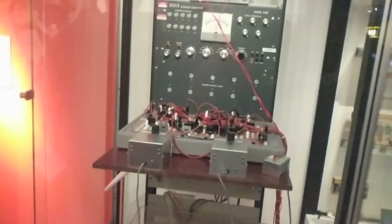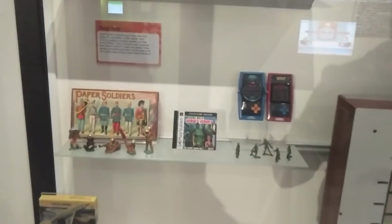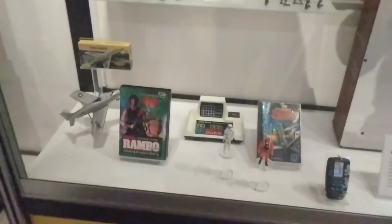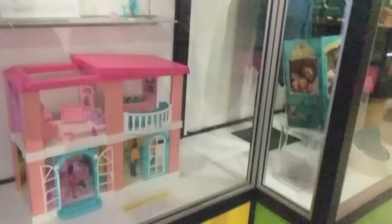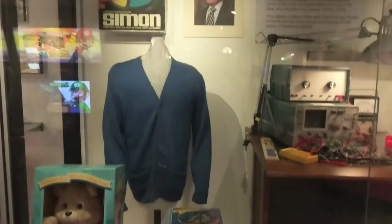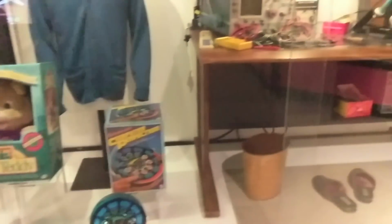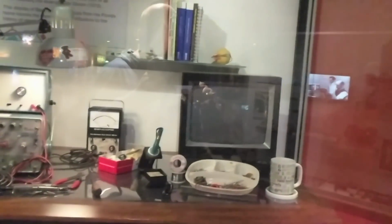This is the table for, or was it Tennis for Two? Tennis for Two. It's a simulation of Tennis for Two. Kind of the original, what spawned into video games. We have Ralph Baer's actual vest and a little workstation there. Isn't that cool? It's another part of history.